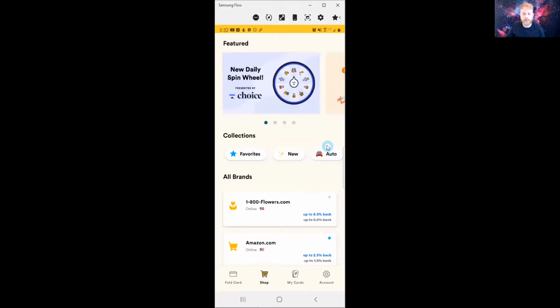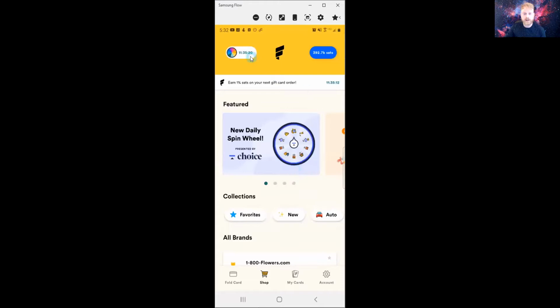So first, I've got my phone connected to my laptop so I can show you guys how the Fold app works and what I'm doing to stack up more Bitcoin without costing me any more money. So this here is the app. You can see on the left-hand side there's this wheel, and you can spin that daily.